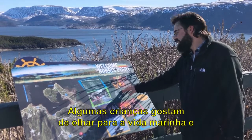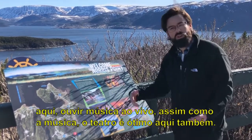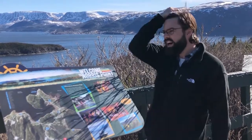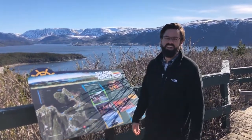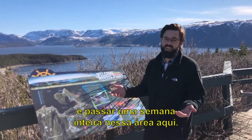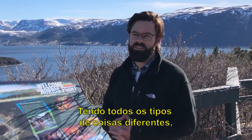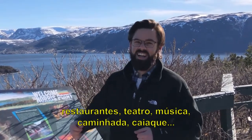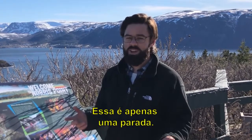Here's some kids enjoying looking at the sea life. And here, the live music, like theater, live music is really great here too. Both in Rocky Harbour and in Norris Point. So great spots. You could come to Western Newfoundland and spend a solid week in this one area here, taking in all kinds of different things: restaurants, theater, music, hiking, kayaking. It's endless, really. And this is just one stop.